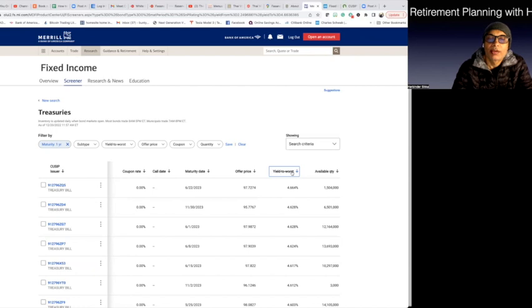In this case, you can see the coupon rate is zero. These are all treasury bills, so the coupon rate is always zero. You actually get discounted treasury bills, and you get the whole lump sum. The standard par value is 100, and you buy it at a discount, so that you end up getting the full value when you surrender, and the difference between the two is your interest.